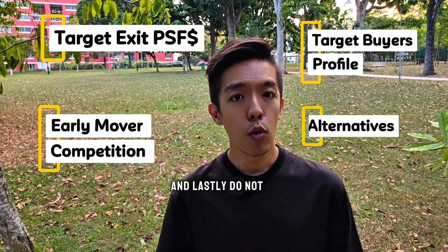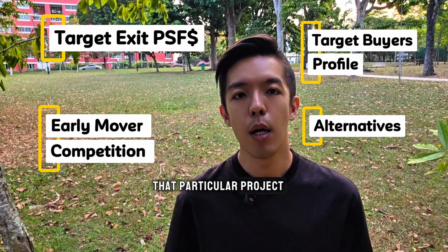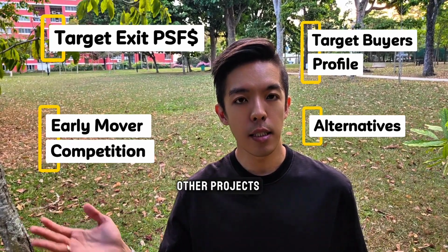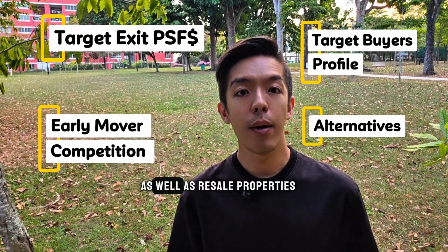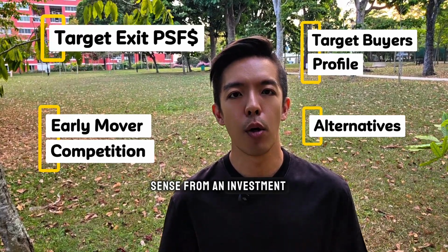And lastly, do not just focus on post-launch property and that particular project. Consider other things like other projects, other new launch projects, as well as resale properties. Sometimes they may make better sense from an investment point of view.